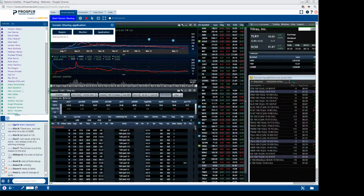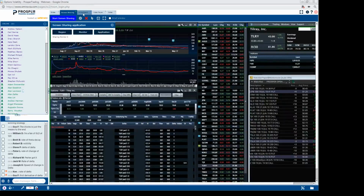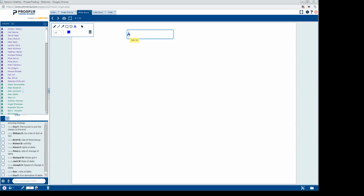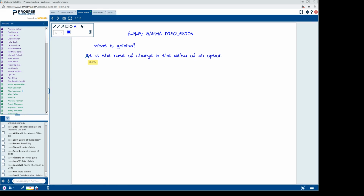Okay, good. Nope, it's not the rate of theta decay, and it's not volatility. It is the delta of the delta, or the rate of change in delta. Okay, let's get this up on the board here. Okay, so does everybody understand what that means?